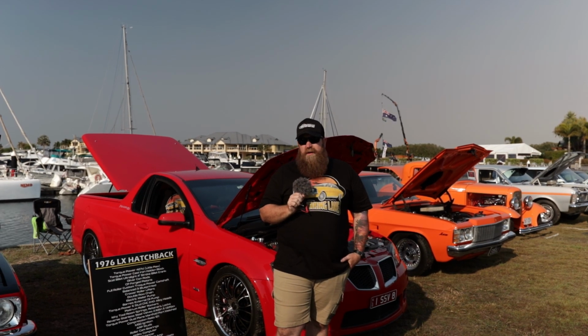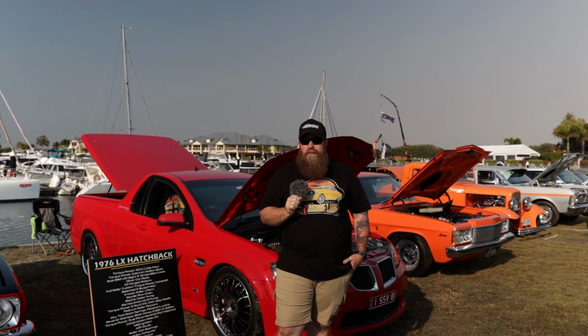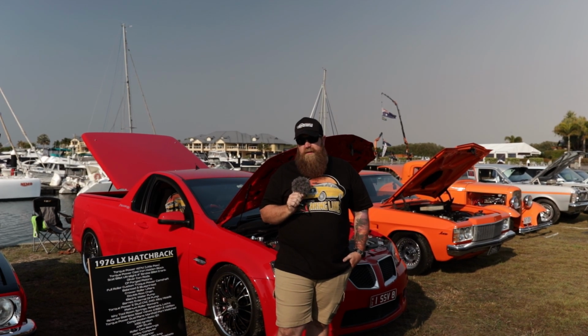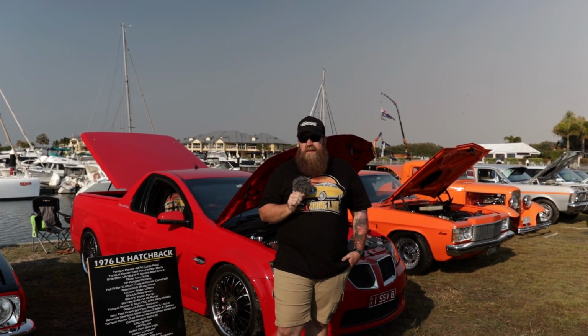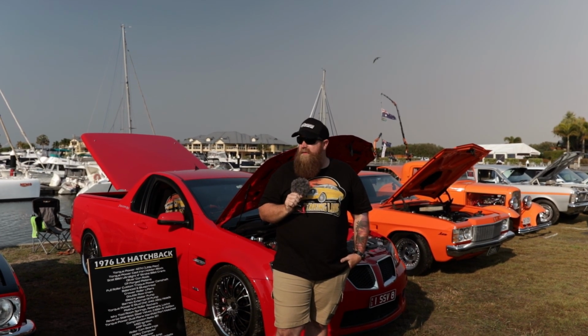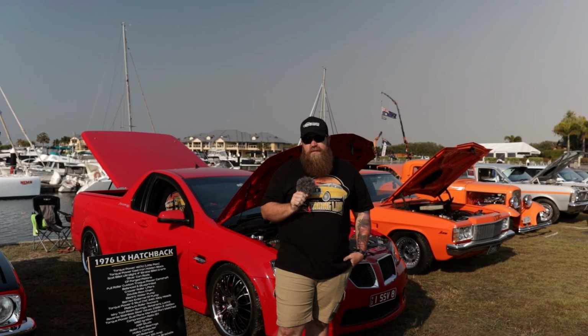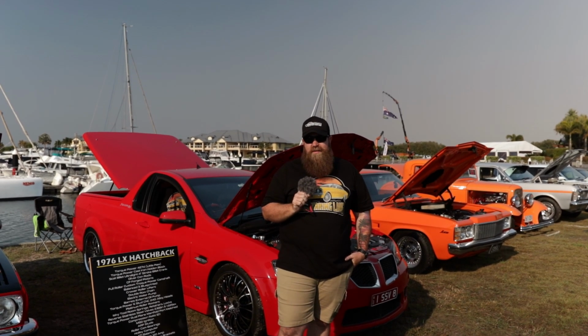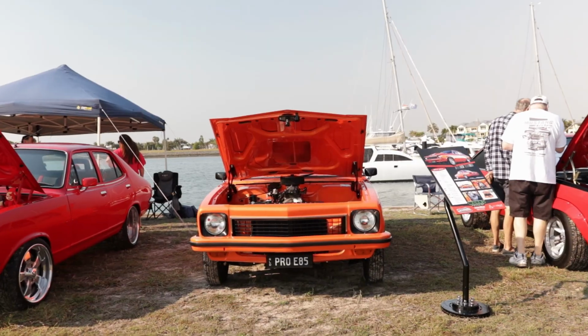There's some really impressive cars. This is a full-on car show here today. A lot of categories, a lot of trophies up for grabs, and the competition looks pretty fierce. So we'll get out there and have a look and see what's here, grab you a bit of footage, have a chat to a few people, do the usual thing, and let's go do it now. Thanks, Overtakers, let's do it.